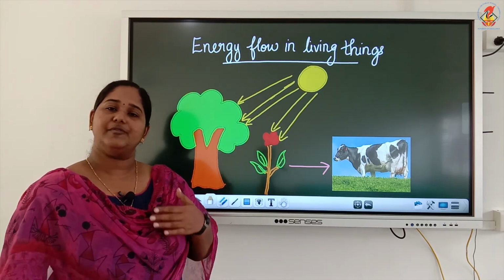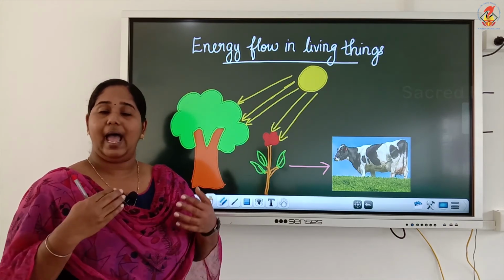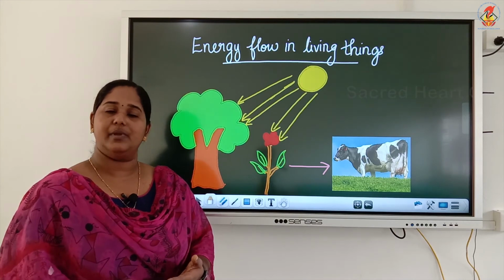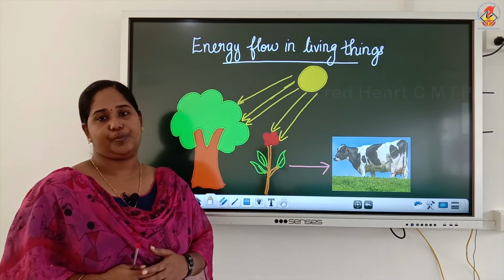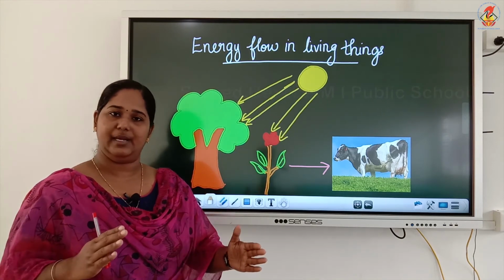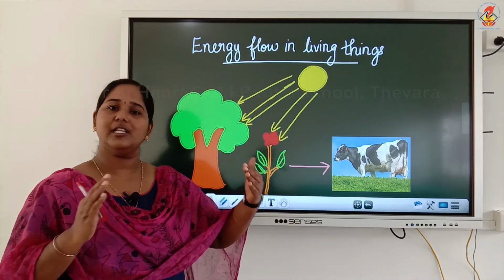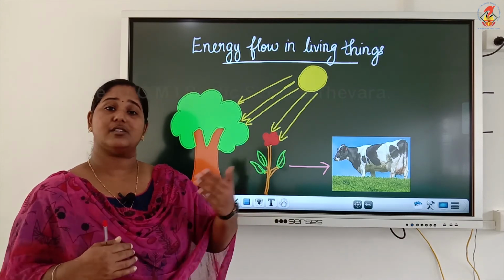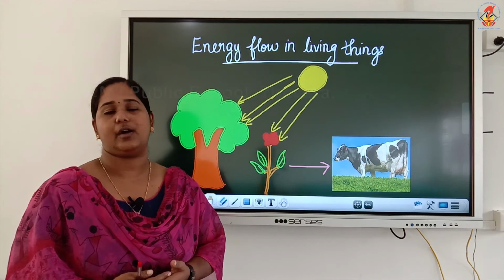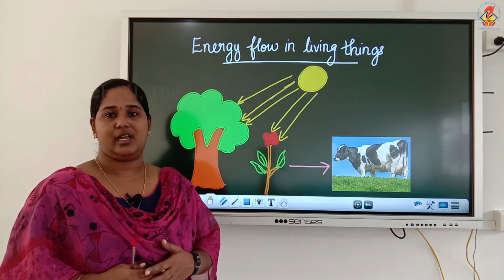In the same way, if there is an increase in the number of plants, the carbon dioxide given out by animals will not be enough for the plants to prepare food. Already there is a definite proportion between plant and animal life. Suppose the number increases, what happens? The normal plants will take in that carbon dioxide, the new ones will not get enough carbon dioxide to prepare food. So that creates an imbalance in nature.